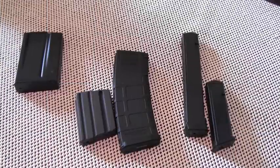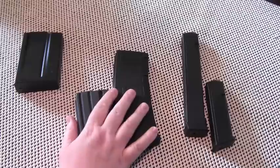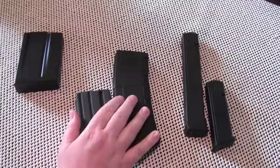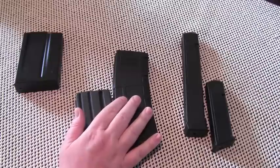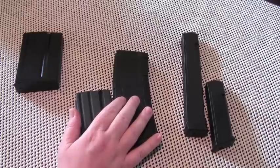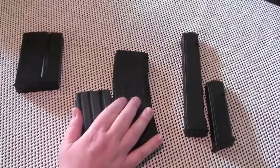Today I'd like to talk a little bit about magazines. Not the kind you read, but specifically firearms magazines. Now, I'm going to break this video series up into three parts. First, I want to discuss design criteria for firearms magazines. And then, in the second and third parts, I'd like to discuss magazine myths and magazine maintenance, respectively.